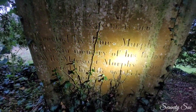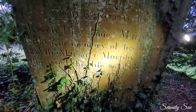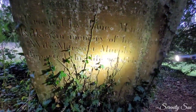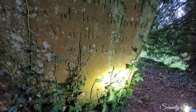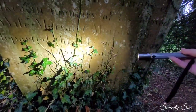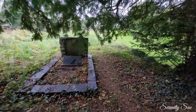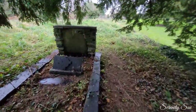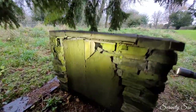Erected by James Murphy of Kilkea in memory of his beloved wife Margaret Murphy, who departed this life February 1865. Looks like she was 70, so that's completely leaning forward. And then this one, this looks new, or at least the surroundings are new.